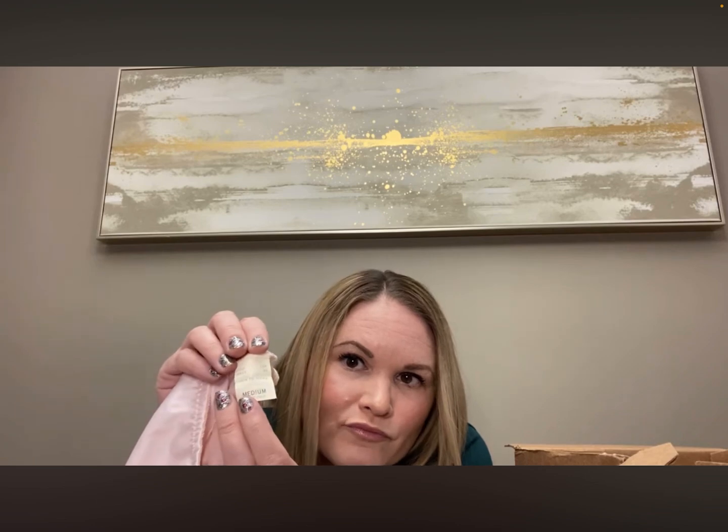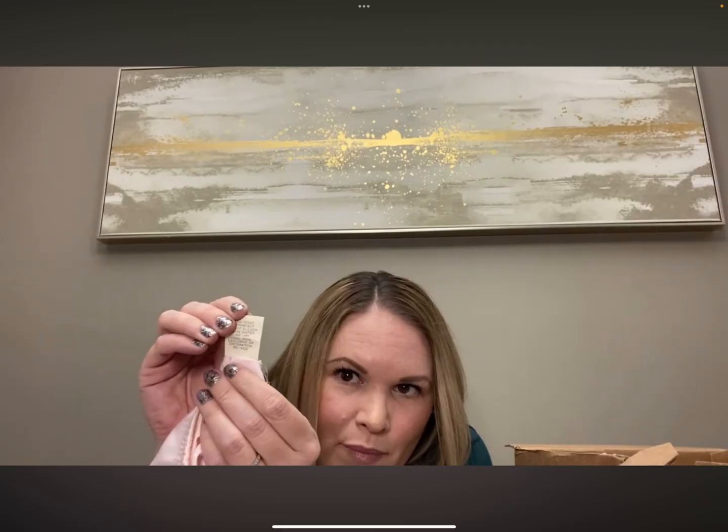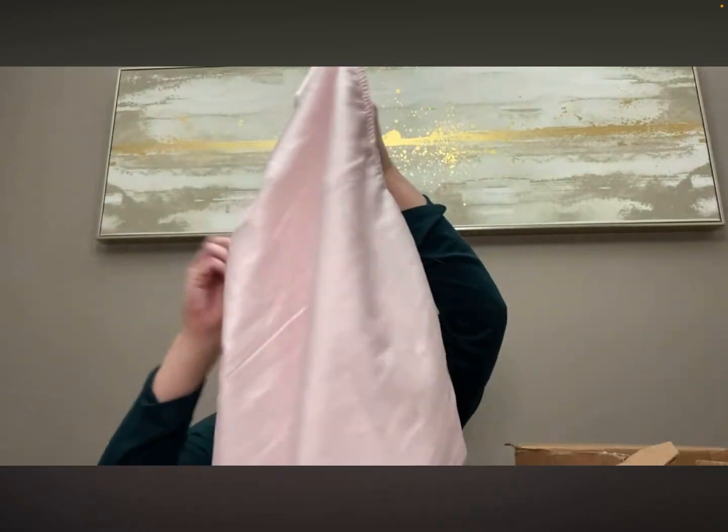This is what the interior tag looks like. It looks kind of old. I don't know if this is vintage, but let me know if that is something that you think would be authentic.